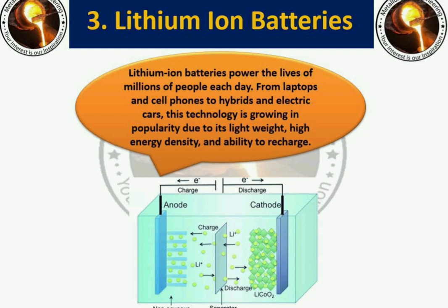Lithium-ion batteries. Lithium-ion batteries power the lives of millions of people each day, from laptops and cell phones to hybrids and electric cars. This technology is growing in popularity due to its lightweight, high energy density and ability to recharge.